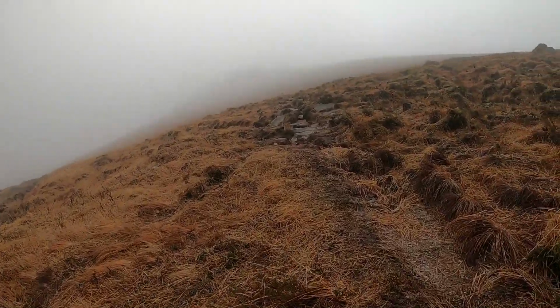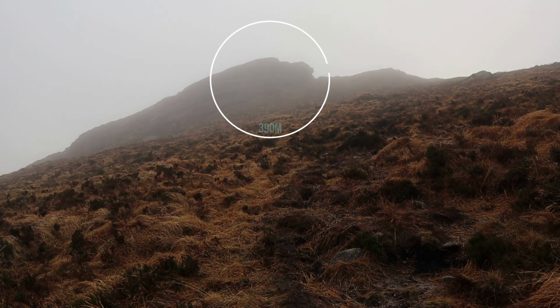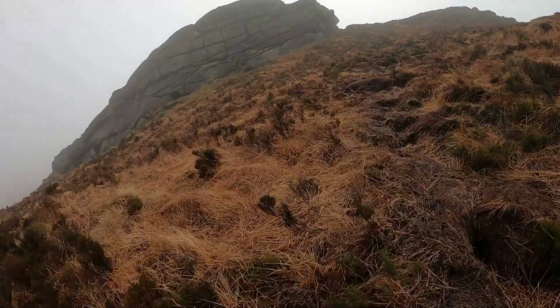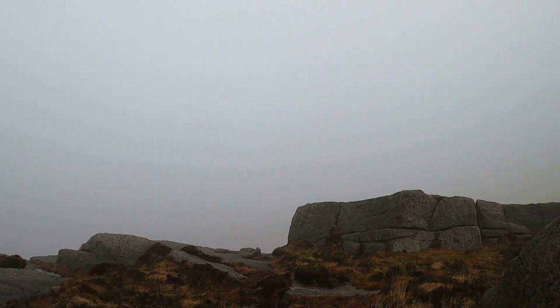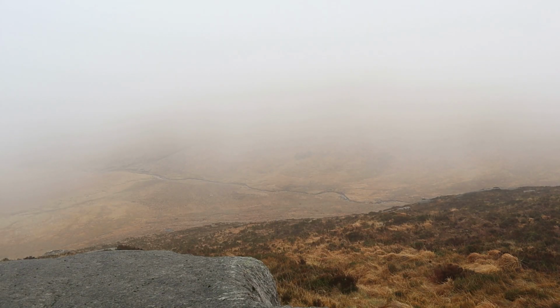Again, none of these mountains are too complicated, they're quite conical. But Tornamrock has a lovely feature on the top. It's this massive outcrop of rock. It's almost carved into huge big blocks on the top. Look at that, isn't it just beautiful? Again, look at these lovely views.